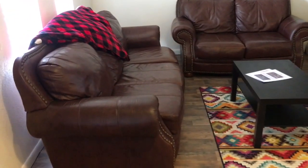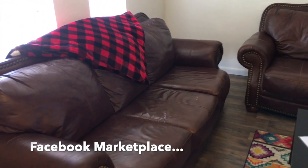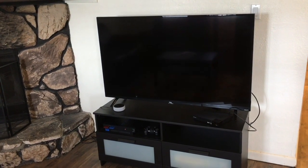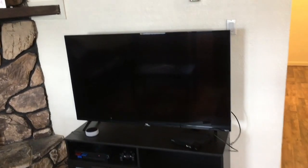But let's do a quick run through here. I love these couches. These were probably some of the best couches that we found, even though they cost a little bit. I think they were $500 or $600 for the pair. But genuine leather. I think this is the bigger TV, like a 55-inch TV. It's crazy what you can get these things for. These are TCLs. You can get them at Walmart or Best Buy or wherever for $250 to $270 now. It's insane what they used to cost.